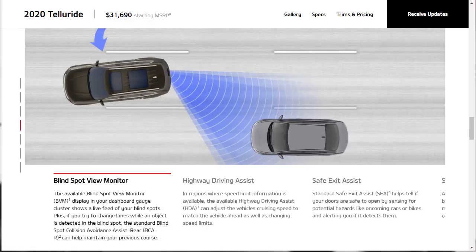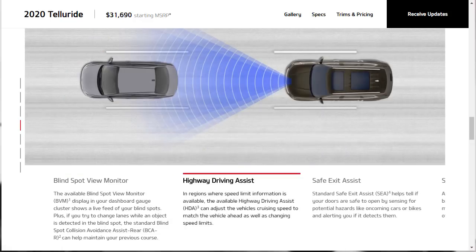So there's a blind spot view monitor. The available, right, says that's optional. When they say the word available, that means it's optional. The available blind spot view monitor display in your dashboard gauge cluster shows a live feed of your blind spots. Plus, if you try to change lanes while an object is detected in the blind spot, the standard blind spot collision avoidance assist rear can help maintain your previous course. So will it try to make sure you don't go over if it knows there's a car sitting there? Seems like that's what they're trying to say.